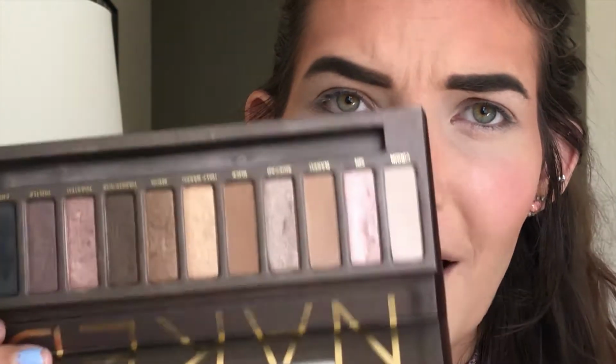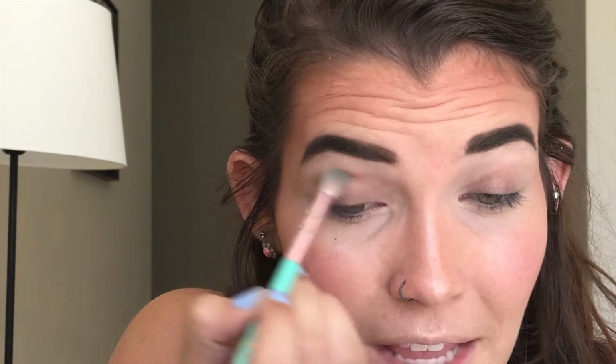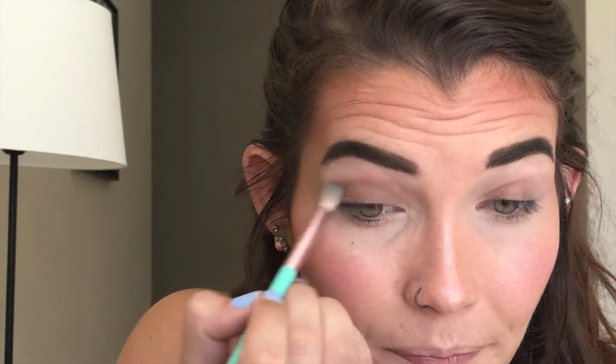So we're just gonna do something pretty simple today. There's only 2 matte shades in this palette, so obviously this was before people knew that mattes were so important, but I'm gonna use both the matte shades, which is Naked and then Buck, and I'm just gonna build those into my crease just to kind of get the look started. I feel like if anyone came out with an eyeshadow palette with only 2 mattes in it nowadays, people would be like, what? Why? But since this was the first one, I guess we can't really hold it against them. They didn't know.